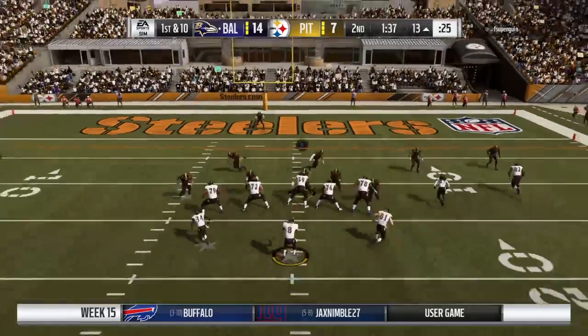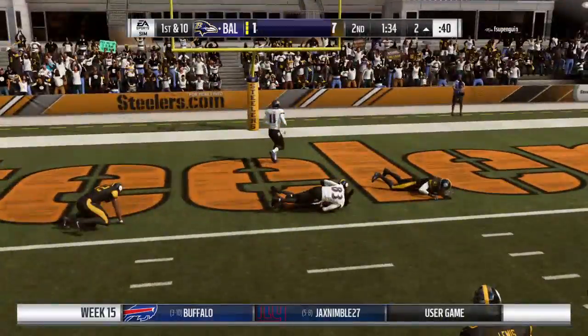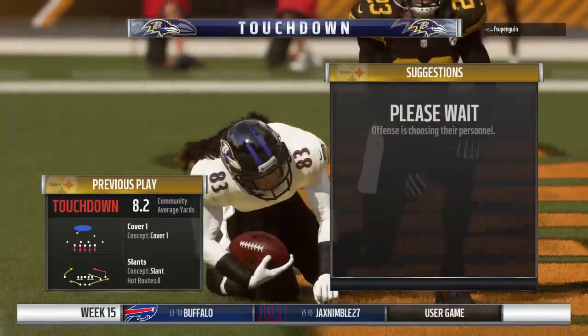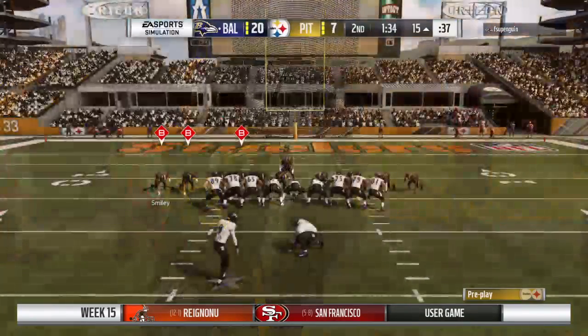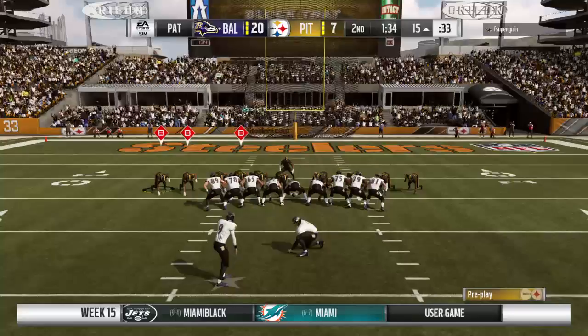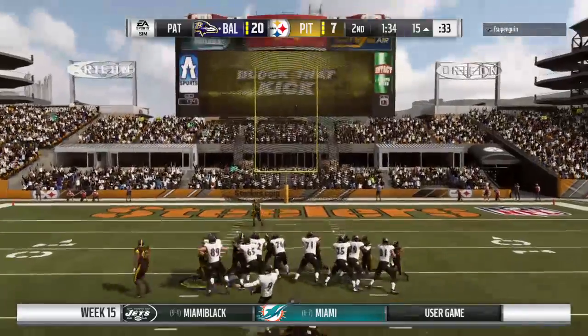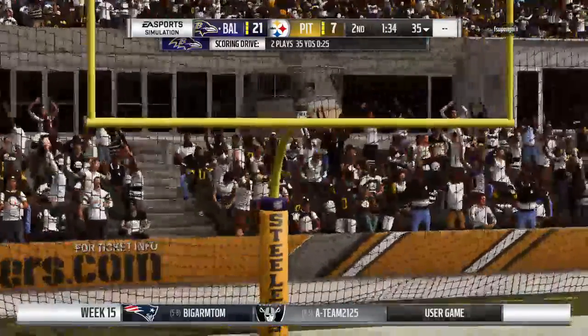All right, here we go. On 1st and 10, it's Jackson. This will be caught at about the 5. And he'll take it into the end zone for a Ravens touchdown. Willie Snead, his 2nd touchdown on the season, and the Ravens will add on to their lead. It's good, and it is now 21-7.